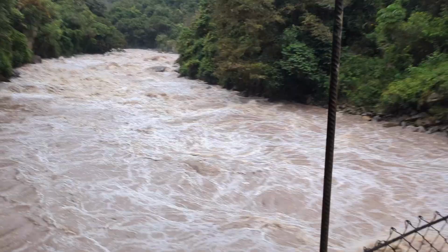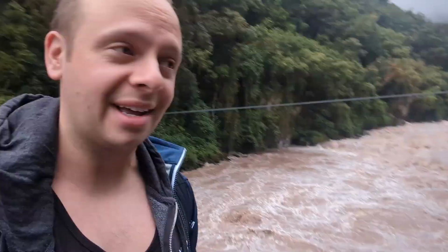We have started our trek. This is the 104 marker. We are on the bridge, crossing over to the start of our trail. We have to go get registered first because not anybody can walk these trails, so we had to get all that set up.